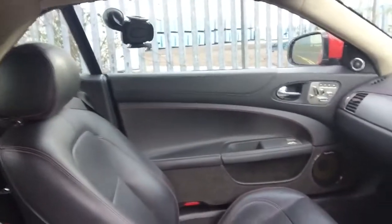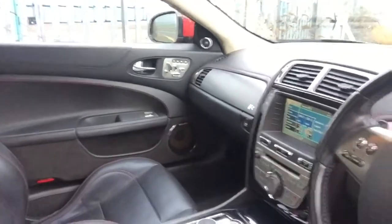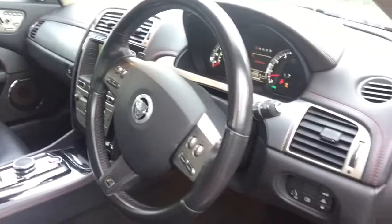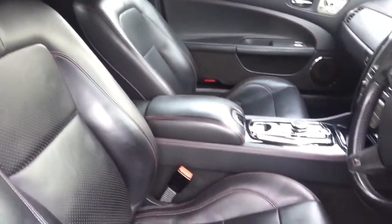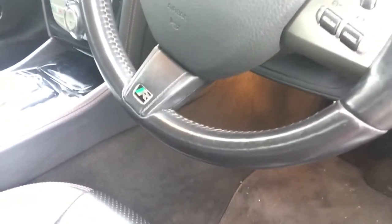That annoying bleeping sound. So you can see the seat adjustments, the dashboard. Look at that. The red stitching everywhere. What a beautiful car. And the seats, they've got this little R badge on the seats. I'm in love with this car, absolutely love it. And the R badge there on the steering wheel. Let me just show you what it sounds like.